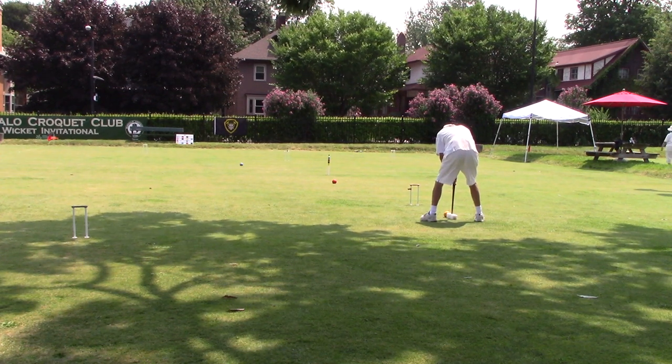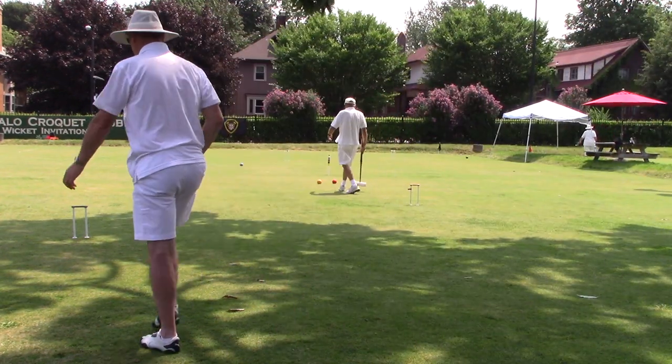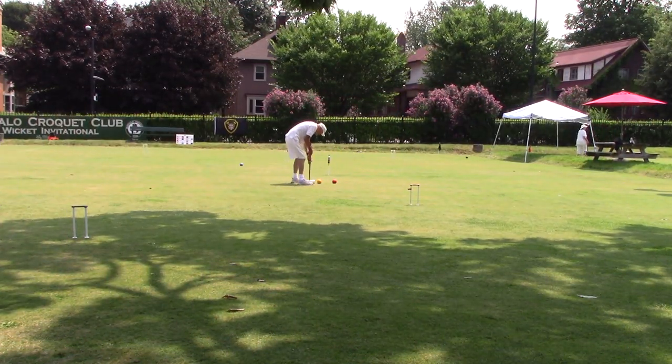shot for time? He's going to jump a ball. He's jumping a dead ball. He's already marked it. There's something to be said for confidence in this game.